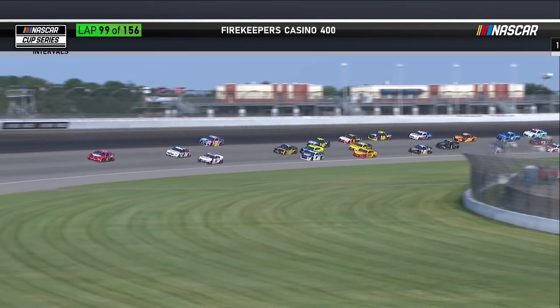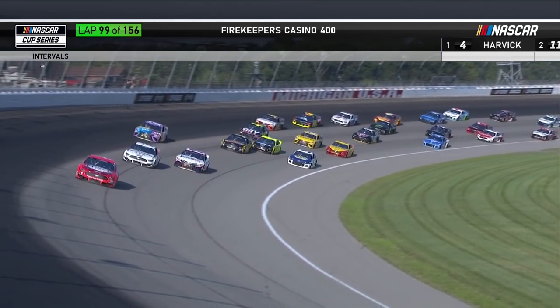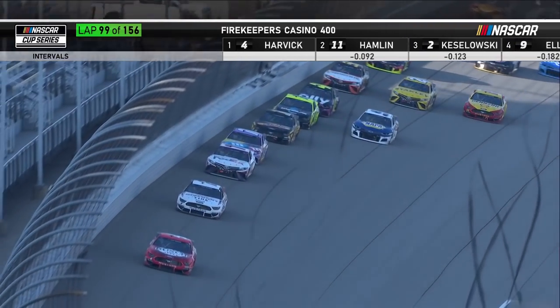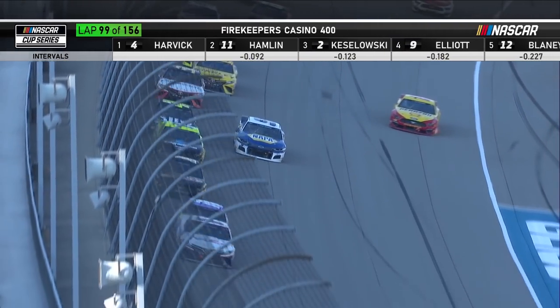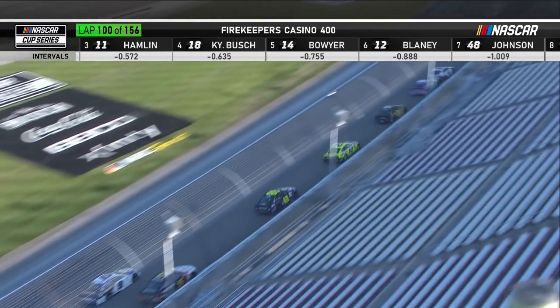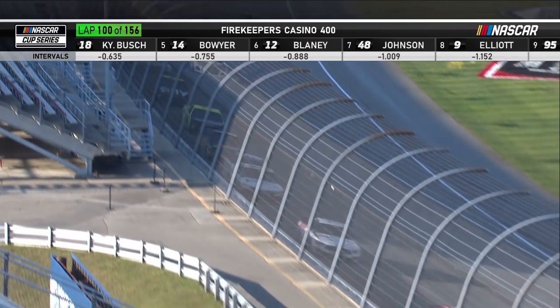That's the Kyle Busch we're used to seeing. He jumped on the outside, made something happen. Now Blaney's trying to recover. Clint Bowyer, kind of a new player to the party right there in that black and yellow 14, right in front of Blaney. Jimmy Johnson right behind Blaney.